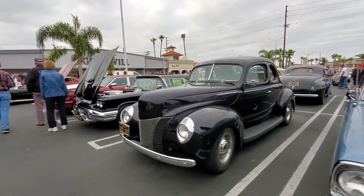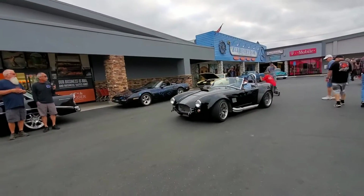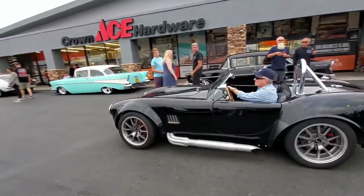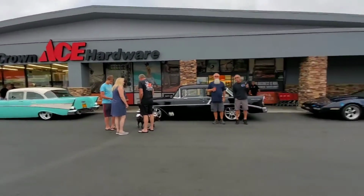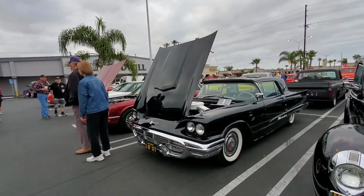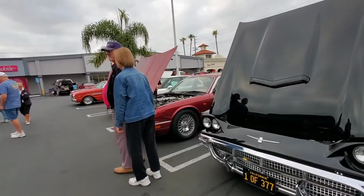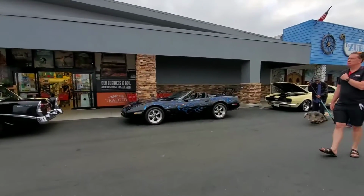327. Another 427. Got a Cobra popped out here. Look at that. Another 427. Venomous. That California license plate. We got another T-Bird. One of 377. That's the rarest stuff we always see around here. This is a Jaguar, Corvette with a wing.